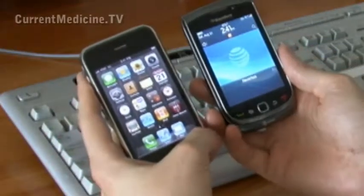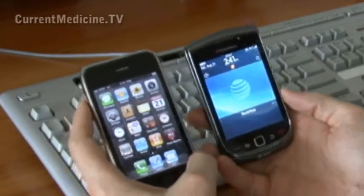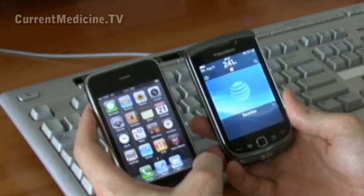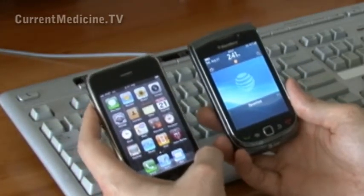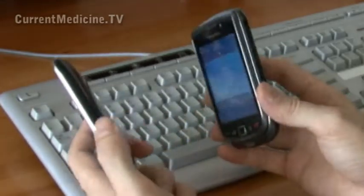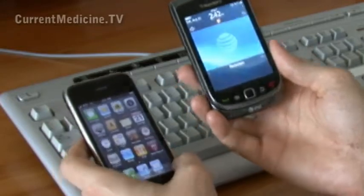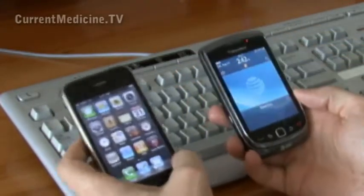So first off, these are still primarily telephones, so how does it work? They both use AT&T. The Torch is available only on AT&T, and it's well known that many people have complaints about the AT&T program and the dropped calls and so forth, so there's no difference there. The one difference we've noticed is, I'm not sure why, but there's a bit of a computerized, synthesized sound on this phone. Otherwise, it's the same calling plan.